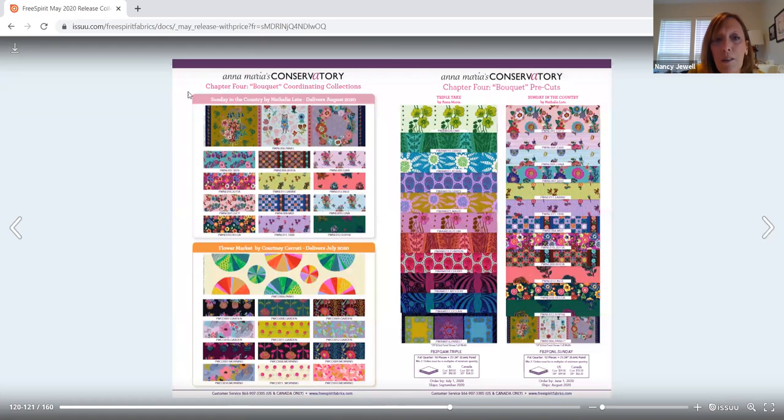And just as a reminder, here are the other two collections that make up the entire Chapter 4 bouquet. Flower Market by Courtney Cerruti, delivering in July. Sunday in the Country by Natalie Latte, delivering in August. Each of these collections has a 24-inch panel also. So you can see here's Natalie's 24-inch panel. So sweet and so cute. And here's Courtney's Color Wheel 24-inch panel.